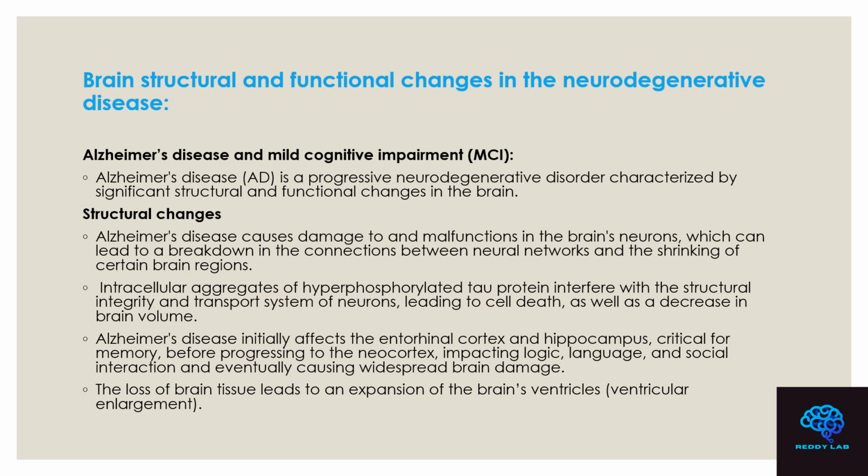Alzheimer's disease initially affects the entorhinal cortex and hippocampus, which is critical for memory, before progressing to the neocortex, impacting logic, language, and social interaction, and eventually causes widespread brain damage. During this time, there is also loss of brain tissue, which leads to an expansion of the brain's ventricles and ventricular enlargement.